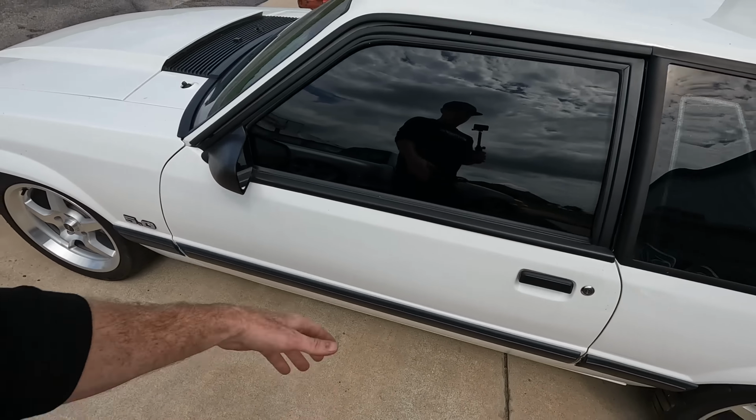But that was all done and completely detailed up slash painted the engine bay. That 5.0 intake plate could probably use a little scuff down there. But other than that, you know, this car is pretty nice.